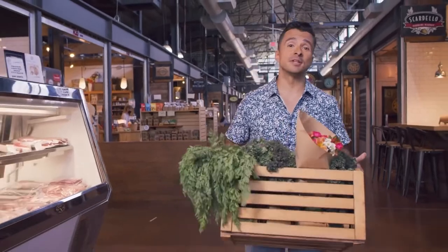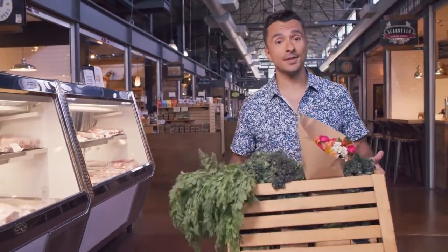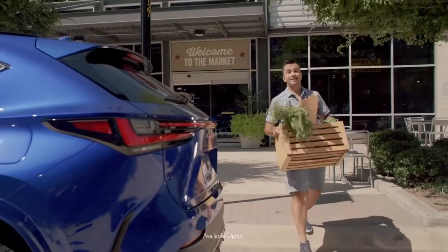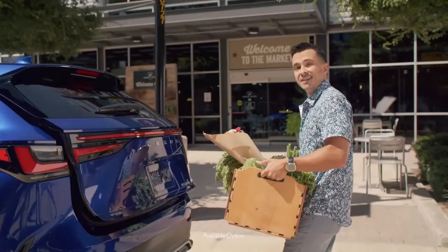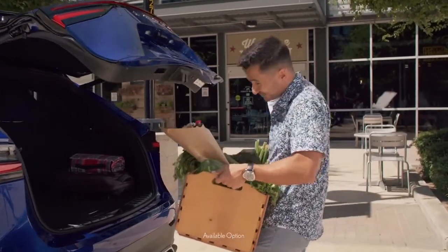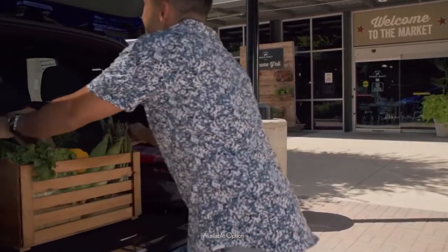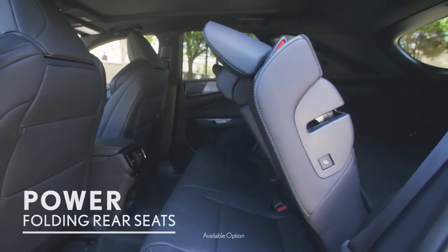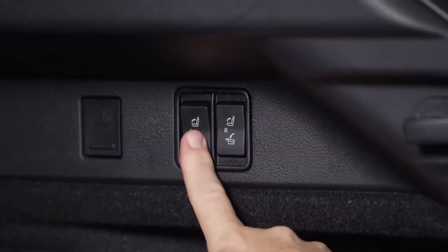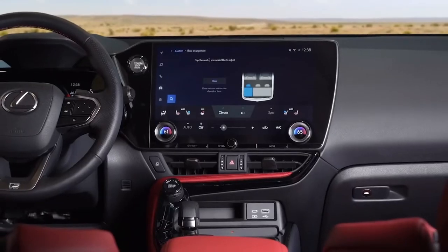A vehicle flexible enough to adapt to your daily work or play is key, and that's where the NX really delivers. You can get the hands-free power rear door with kick sensor on the NX, and it gives you access to all this great cargo space. The NX is also available with power folding rear seats that can be conveniently operated from the cargo area or the driver's seat through the front screen.